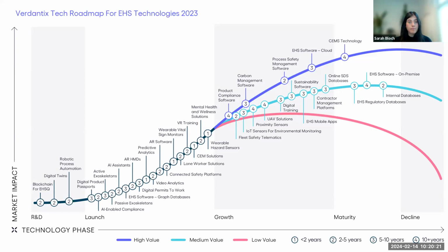So I'm just showing you an excerpt from one of our reports, which is the Verdantix Tech Roadmap. And this provides a really strong overview of the legacy and the emerging technologies that are demonstrating value across the EHS landscape. So this view maps out maturity on the x-axis and perceived business or market impact on the y-axis. And it can really help you identify technologies on which to further explore in your digital strategy. While it is important to be ambitious with your strategy, you should also take careful consideration in the approach of the phasing of your roadmap, targeting high value and high impact areas first.